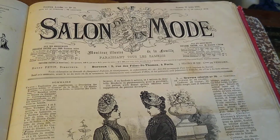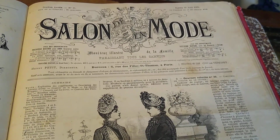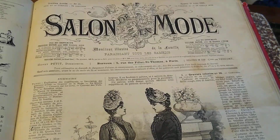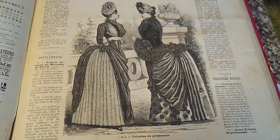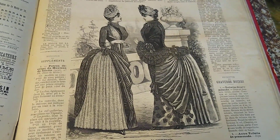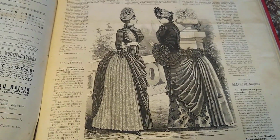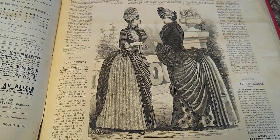Nowadays we do have Elle magazine, we have Vogue, Harper's Bazaar, Cosmopolitan, and they all feature photographs of the fashions. At the time, photography, if it existed, was at a very beginning stage, and photographs were not printable on magazines. So they had to resort to engravings with copper plates. I'll show how they were making them later.